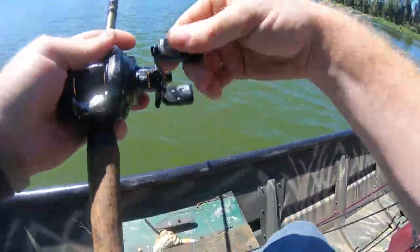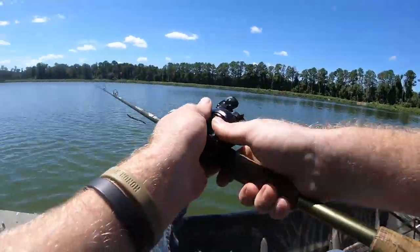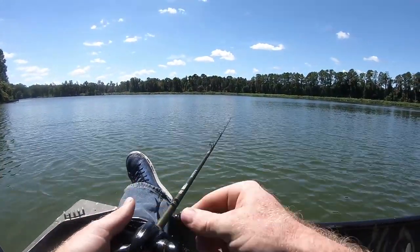Oh! Damn it. Screwing around, I had a bite. Whatever that was, it grabbed it pretty good. I was just reeling in. Makes me think I need to put my speed worm on here.